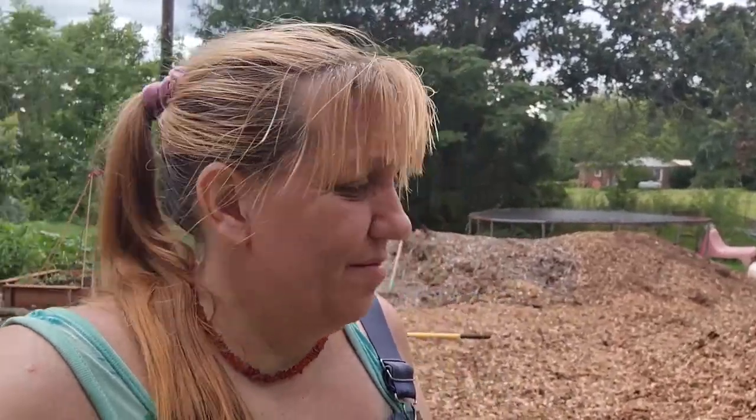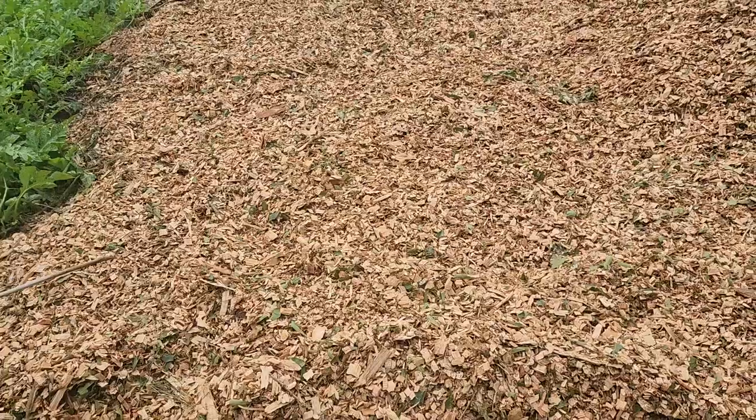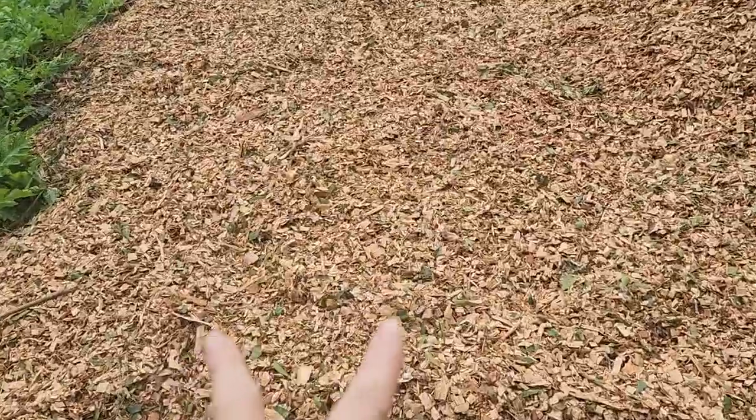I almost got that whole pile moved. I said I was going in after planting those seeds and watering them in. You know, it's a nice breeze today, I'll say that. But now I have room for at least two more beds.